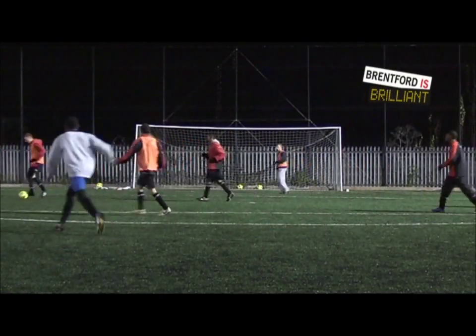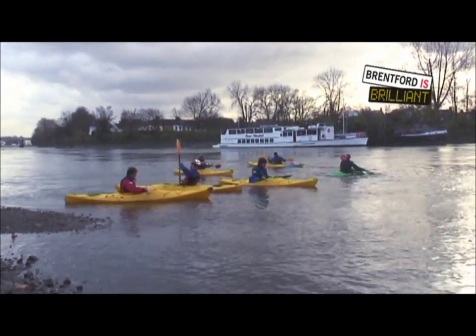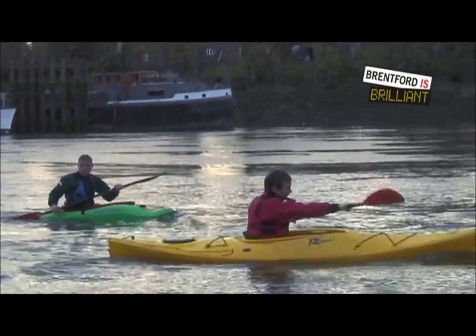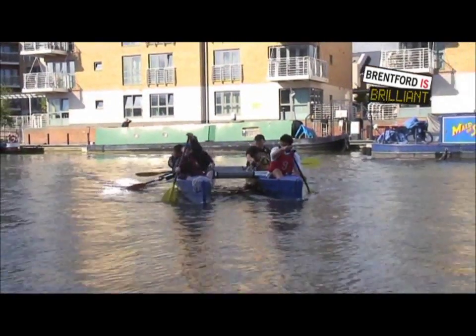We have a boating arch based at Kew Bridge, which offers not only boating but paddleboarding, team building for organisations, a real thriving social hub.